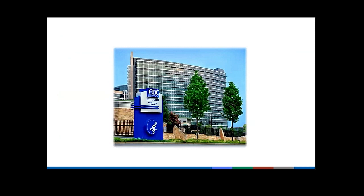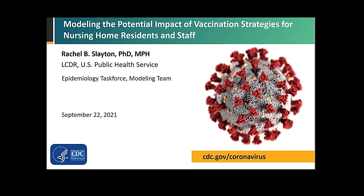And now we'll turn it over to Dr. Rachel Slayton, who will be discussing modeling the potential impact of booster doses in nursing home residents. Dr. Slayton. Good afternoon, and thank you, Dr. Lee. Next slide. Today I'll be covering our mathematical modeling of SARS-CoV-2 transmission in nursing homes.